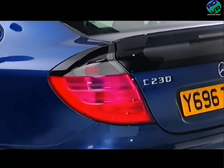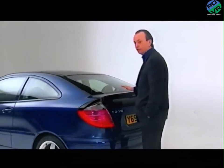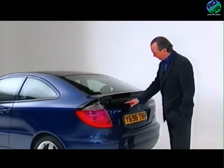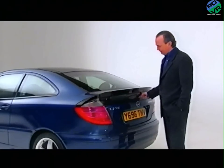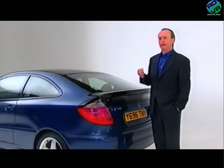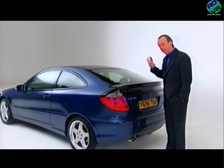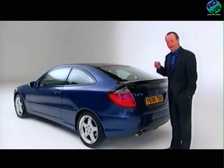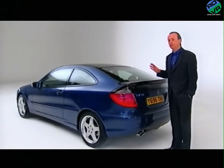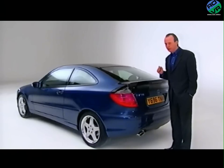Let's start at the back. Now, the first thing we see is this integrated high rear spoiler, plus this funky little design flourish here that you can actually see out of, and it helps you park. And unlike that hateful BMW compact, the Sports Coupe has its own unique dimensions. It's shorter and lower than the C-Class saloon, but the wheelbase is the same, so you're not going to lose much interior space. But low and slinky doesn't mean impractical.